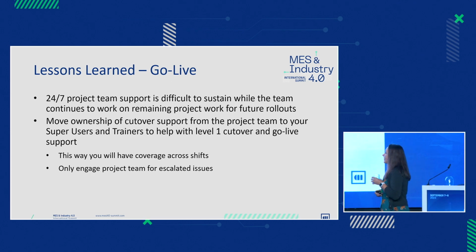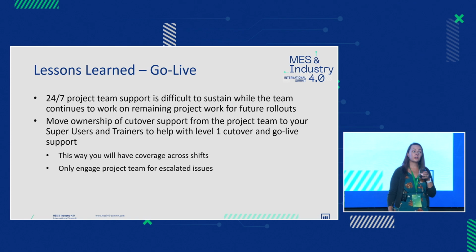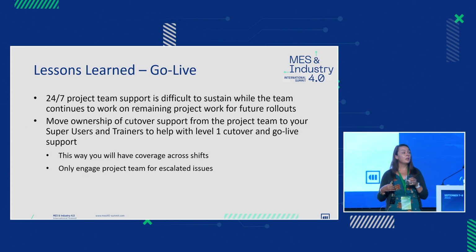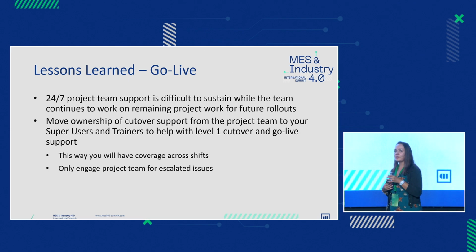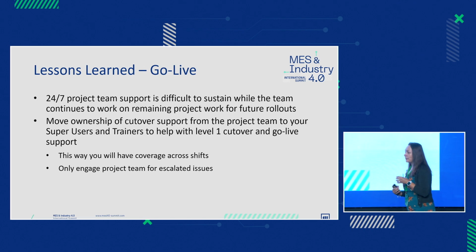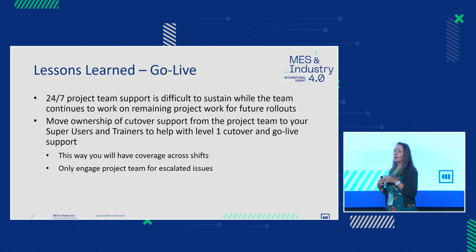So what we realized is we needed to move that ownership over to the operations team, like I said before. So the training team is part of the operations team, and now a team of super users, essentially. People that were their peers, people that we could up-train on MES, give them some troubleshooting skills, give them some advanced knowledge in MES, and now they can be the level 1 support for us, instead of coming to us for everything. So that's what we're doing for our next go live, is we're sending that ownership over to this team. They support, and they escalate issues to us, as opposed to us doing all of the consulting for all the issues on the floor.